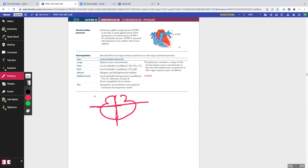Number one is the right atrial pressure. Right atrial pressure is going to be less than 5. Right ventricular pressure, as you can see, is 25 over 5. Okay, that's it. How do we measure the pressure? We measure the pressure with the help of a cardiac manometer. We insert the cardiac manometer. It's a wire-like manometer.